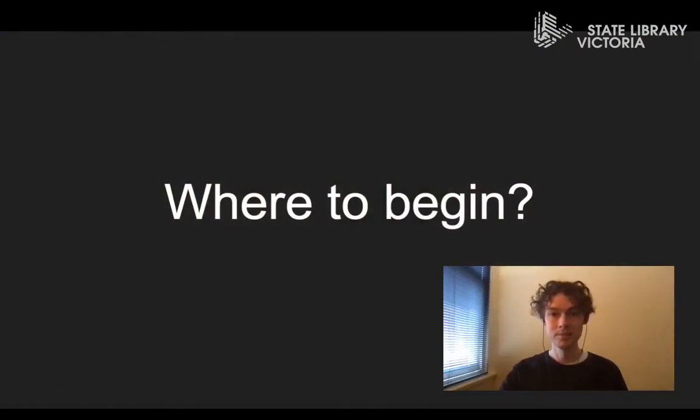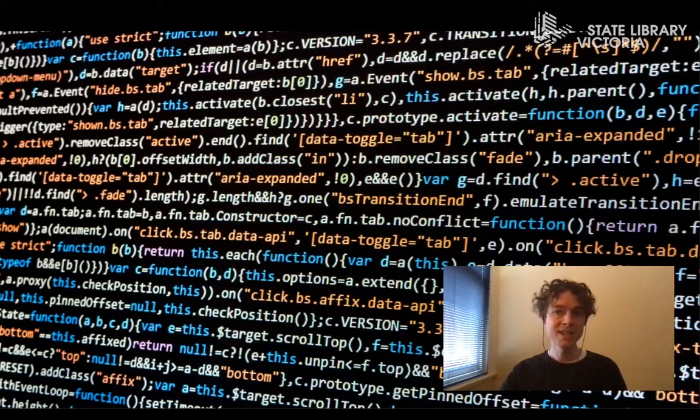The first thing I'd like to talk about is something that I found difficult, which is where to begin. There are dozens of different coding languages, all designed for specific environments and purposes. For someone not familiar with looking at code, the syntax and structure can feel intimidating and indecipherable. It's easy to get lost, and I know from experience.